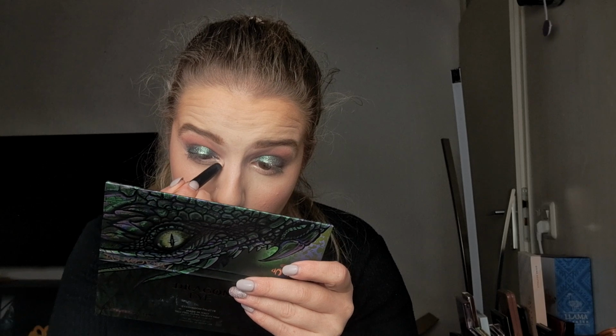So I put the shade Fly right in the middle and in the inner corner, and I'm gonna blend that out, which sounds weird, but with this eyeshadow stick by e.l.f. And I'm gonna bring that upwards. So I'm really gonna highlight the eyes.